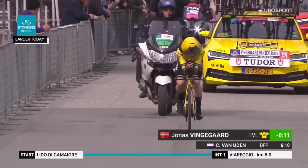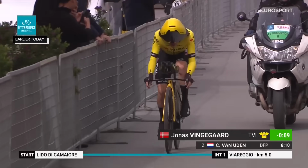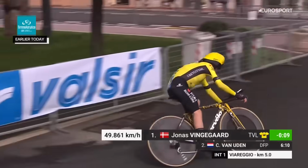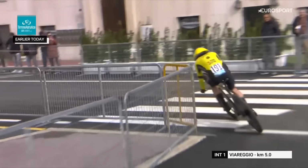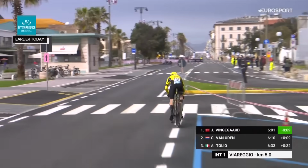Now, Van Unden's time on your screen at the intermediate, and Jonas Vingegaard, well, staying green at that point, 9 seconds to the good. And then all he had to do was bring it home on the other side of the road.